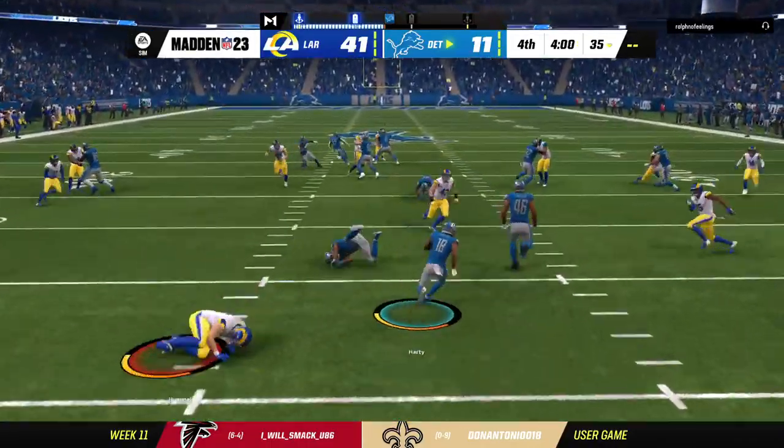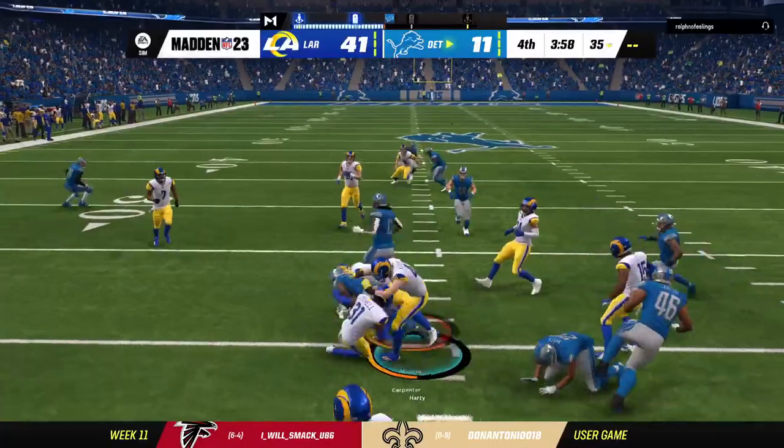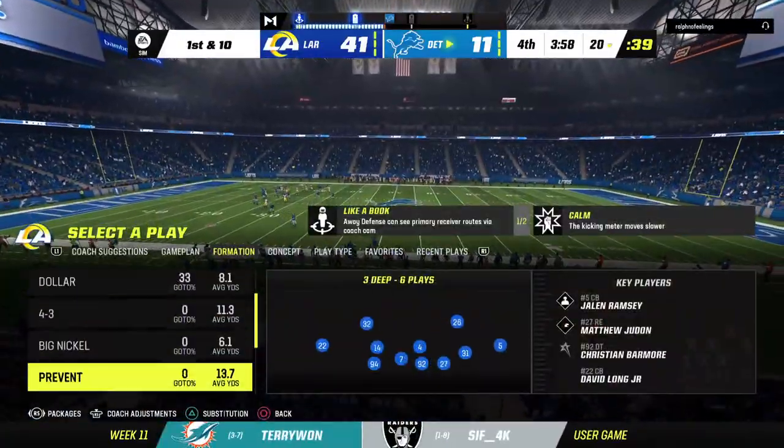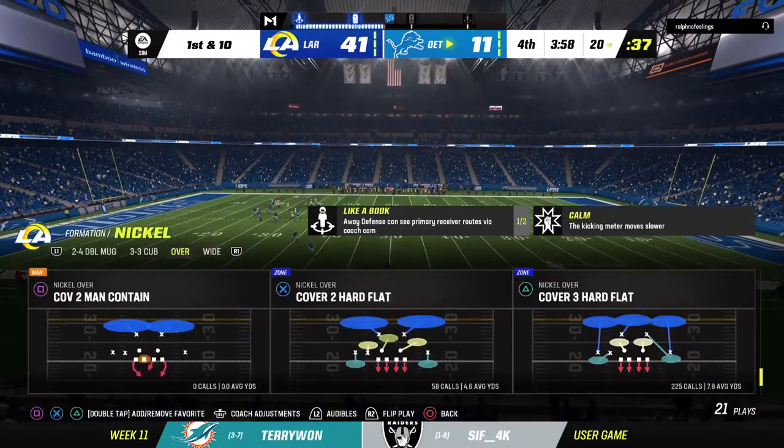Here comes a return from the middle of the end zone. And the decision to come out of the end zone is going to cost him 5 yards as he's taken down right at the 20.